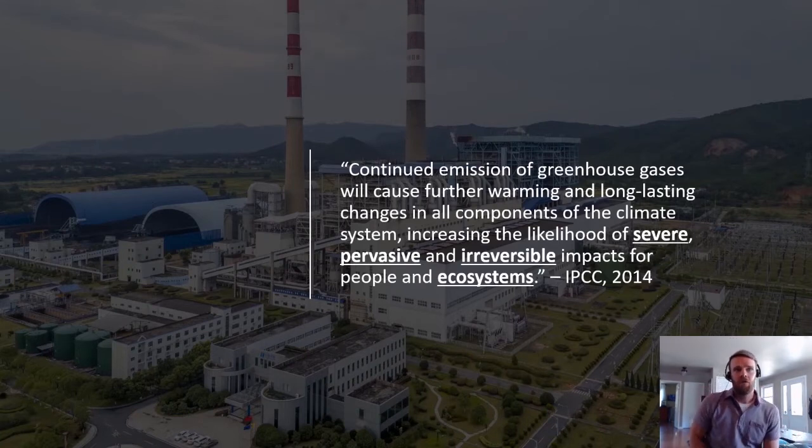So this is a quote that I like. It's from the Intergovernmental Panel on Climate Change, and they state that continued emission of greenhouse gases will cause further warming and long-lasting changes in all components of the climate system, increasing the likelihood of severe, pervasive, and irreversible impacts for people and ecosystems. So it's definitely a cause for concern, not only for humans, but for our ecosystems as well.